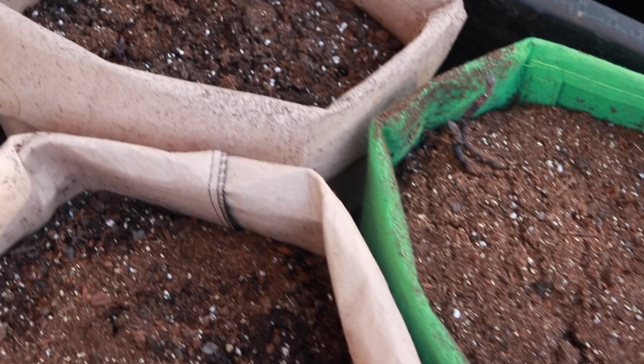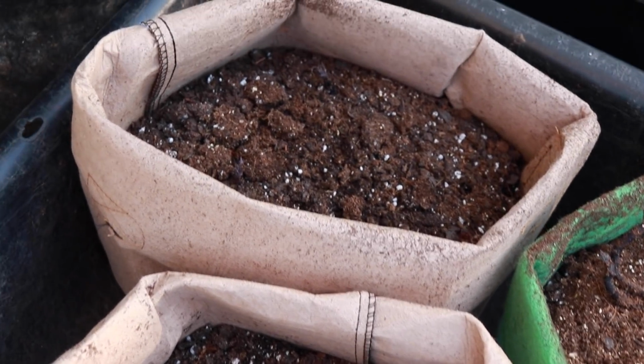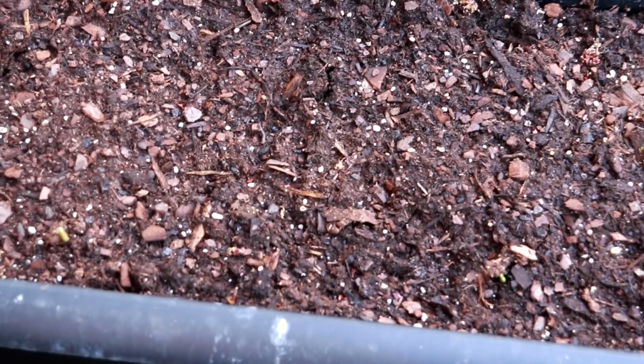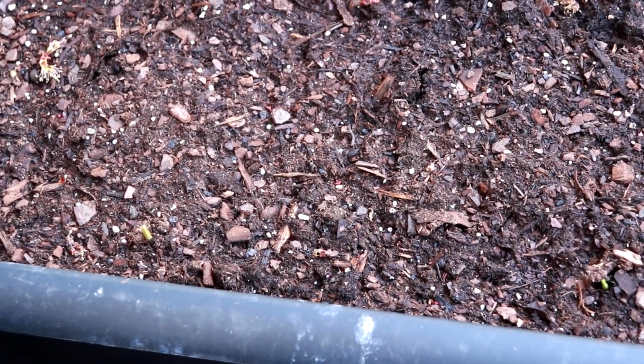These are my potato bags. I haven't seen any sign of green yet. These are shallots and garlic, and I think I see a couple of things popping up.